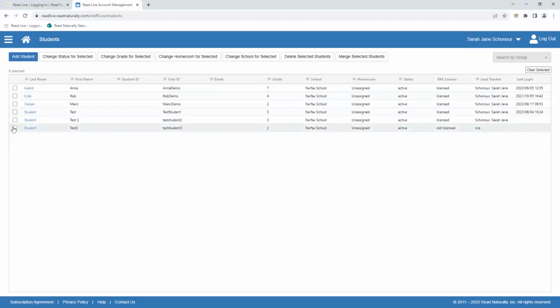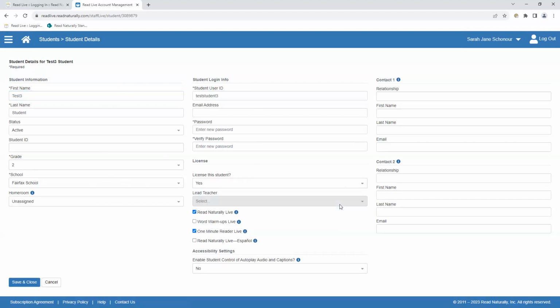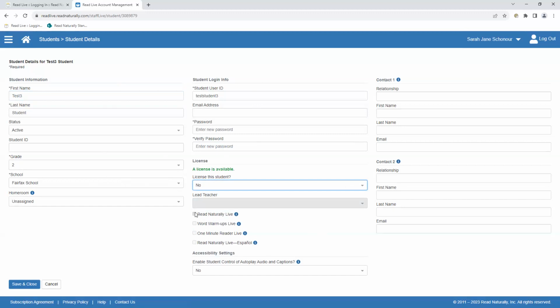So if I want to give test 3 student a license, then I can go into the student's information, and all their information is here, but I can see that a license is available, but it has not been assigned yet. So now I will click yes, that I want to license the student. And that means now that I can select which programs I want them to have access to. What happened was, if you noticed, when they had no access, nothing was checked except Read Naturally Live, because we want students to come in and have access to something.